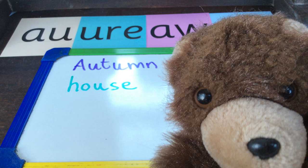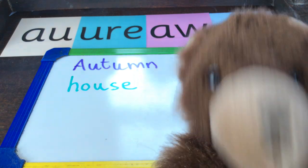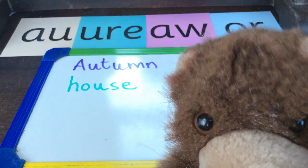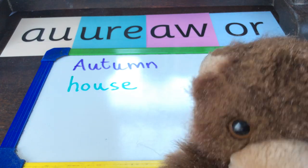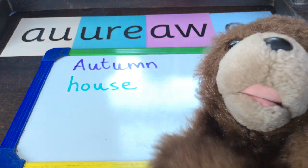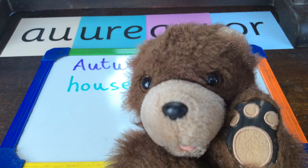I'm just going to count how many words that is so you can check your work. In 1, 2, 3, 4, 5, 6, 7, 8, 9, 10. 10 words you should have on your sheet. If you haven't got them, just go through with your finger and just check. It should say in the autumn, Paul said that his house was haunted. Okay, right, I guess it's my turn. Okay, great, let's see how we get on.